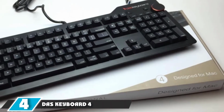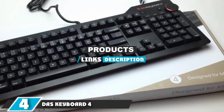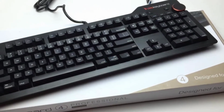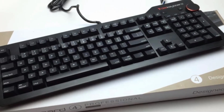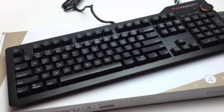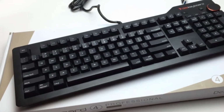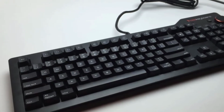Next at number 4 we have Das Keyboard 4 Professional. Productivity doesn't have to be all doom and gloom. Those who want a bit more style and a few more features from an otherwise down-to-earth keyboard can opt for the Das Keyboard 4 Professional. Das Keyboard devices have been floating around the best mechanical keyboard lists for ages and for good reason.